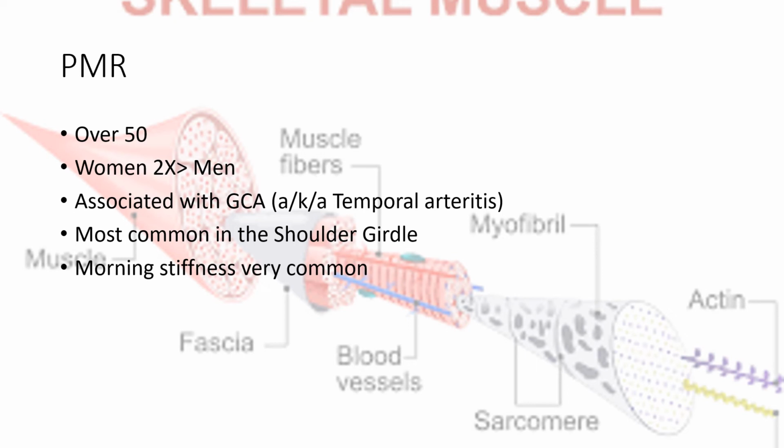They do have a slightly increased risk of cardiovascular disease, so obviously those folks do need aggressive monitoring of their cardiovascular status.